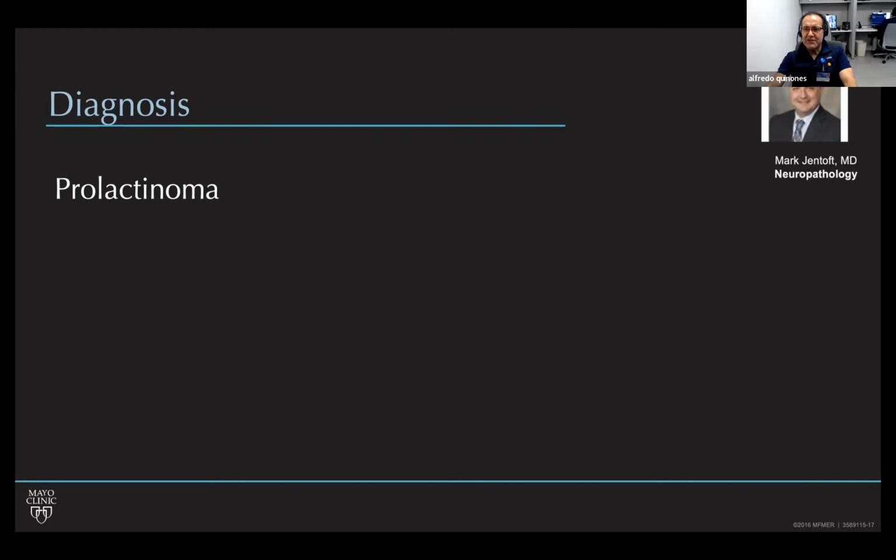Do we know anything, Susan, about the chances of recurrence or issues with such a pathological description, as Mark just alluded to? I would say that because of the historic use of dopamine agonists for prolactinomas, we don't have a lot of great data on surgical recurrence for this particular type of tumor, but certainly the high Ki67 would make you concerned that you would see recurrence.